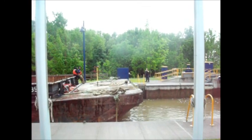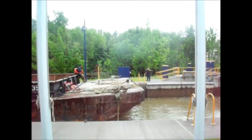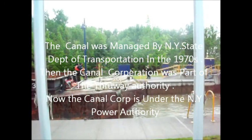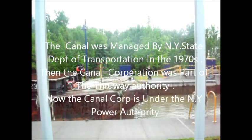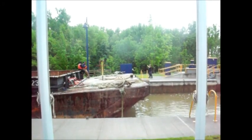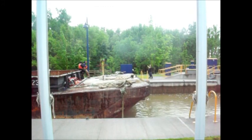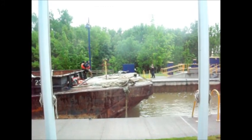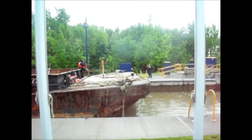In 1978-77, we took a canoe trip from Pittsford to Rome, New York, and caught the last commercial traffic on the Barge Canal, petroleum products and cement barges. Today, the barges are back.